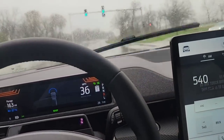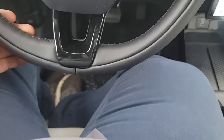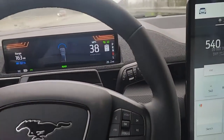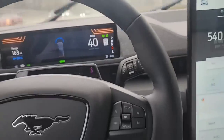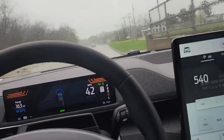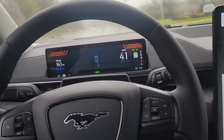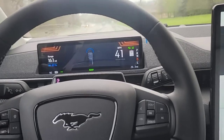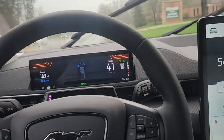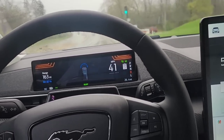Now we've got a 40 coming up right here in the middle of this bridge. It'll change it to 41. You see my feet are off of it. I'm not touching it at all. Changed it to 41. And then once we get up here in the middle of this hill, it'll change to 45, but it'll set the cruise at 46. It's kind of odd that it sets it 1 mile an hour over the posted speed limit.